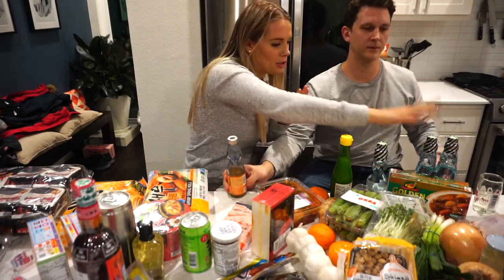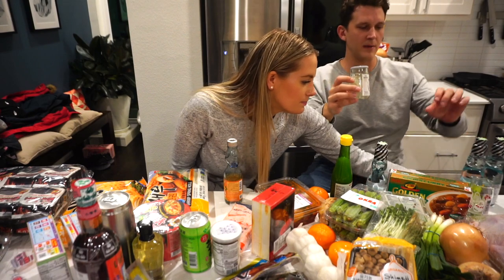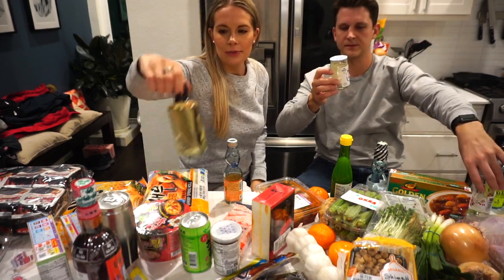Well, do you want to push everything over there? We also got these little... Oh, yeah. Little baby sakis. Scott's already drank two of them, so... Well, I'm on my second. But yeah, they're just little individual cups of sake, instead of having to get a whole bottle. Oh, then we got this one too. Yep, pretty neat. Pretty neat.